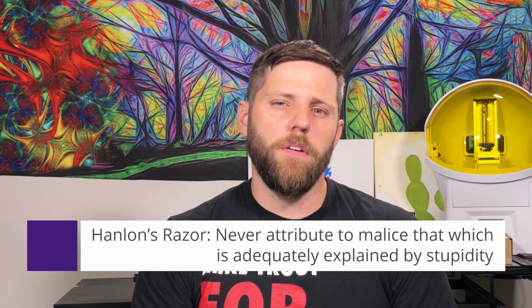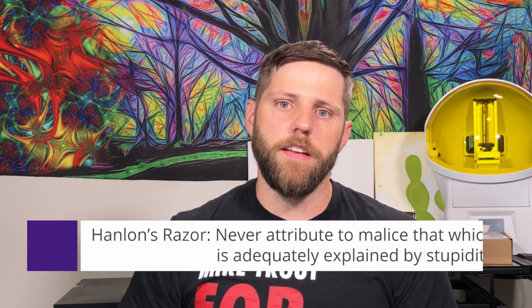The other razor that we're going to talk about today, Hanlon's, is a much more recently developed theory. And I've changed it a little bit from the original so that we can apply it to more uses. Hanlon's razor originally states, never attribute to malice that which is adequately explained by stupidity. But I change out the word stupidity for several words, carelessness, ignorance, good old plain incompetence when I'm using this tool.